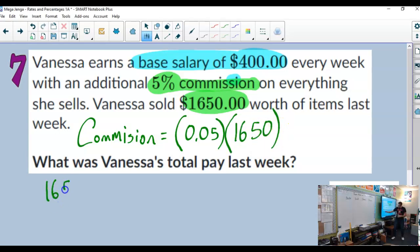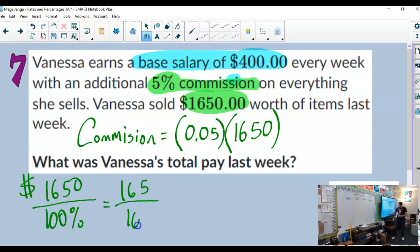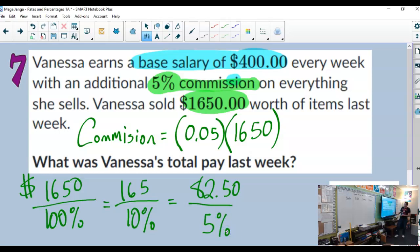Talk with your group too. You guys at least get what you think. Okay. Well, let's see, because it's her base salary. So yeah, you need to add that to her, because that's her commission. Like Mr. Hudson said, that's her extra amount that she got because she sold a specific amount. Sometimes they get bonuses.